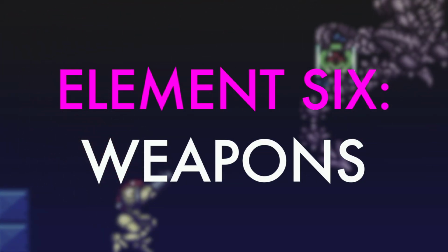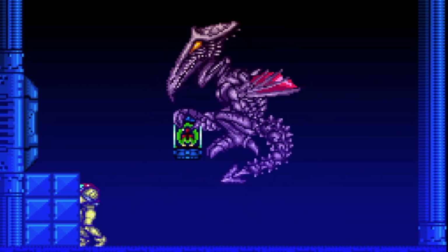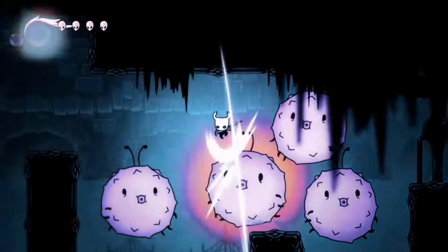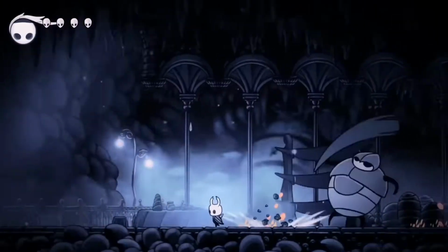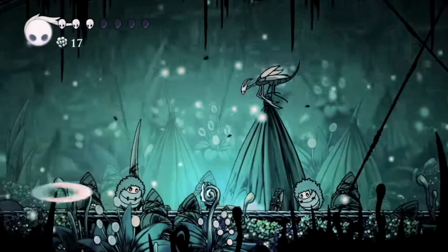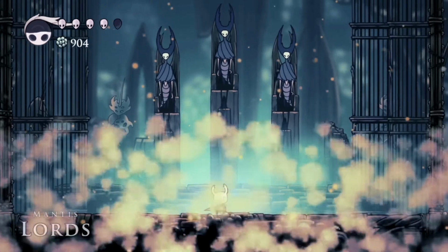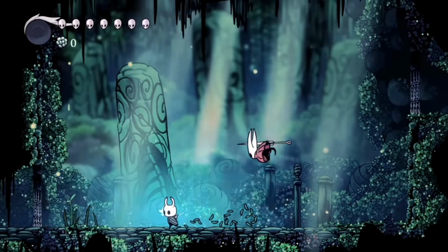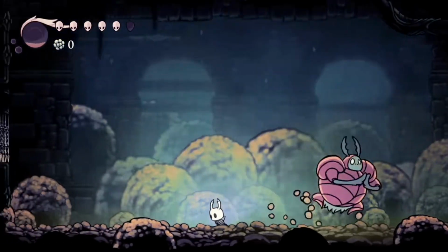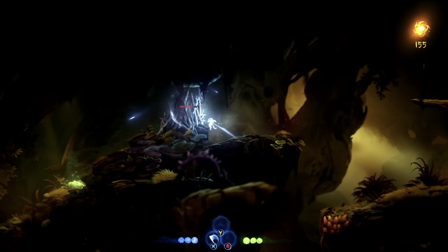Element 6. Weapons. Gradually feeling stronger to the point of becoming almost unstoppable is essential to a good Metroidvania. They don't all work the same way though. In Metroid, for example, you are constantly adding different augments to your arm cannon, but in other games like Ori and Hollow Knight, you use the same weapon throughout the game but constantly upgrade it. The end result in both cases is that the enemies that used to terrify you are now merely minor speed bumps in the road during your backtracking.